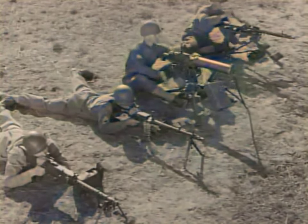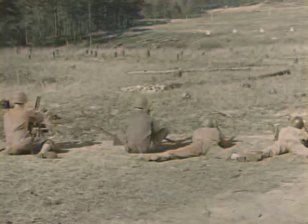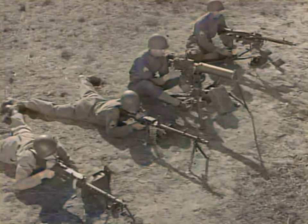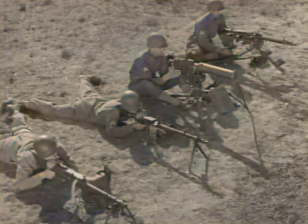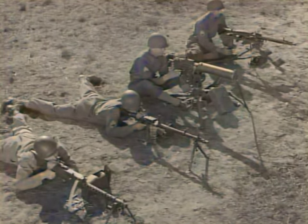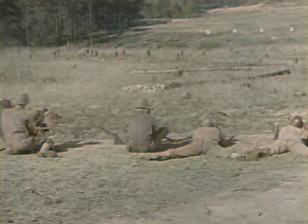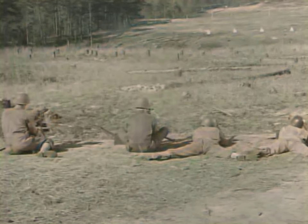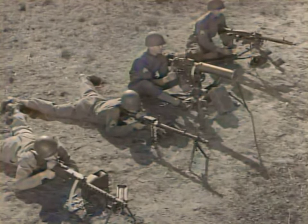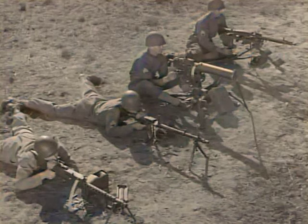Here is the backbone of the infantry's firepower. Machine guns. When your target is out there 300 yards away, accuracy really counts. In this test, each weapon will fire 30 rounds. First, the American Light 30 on the bipod. Next, the American Heavy 30 on the tripod. Now the German 34 on the bipod. And last, the German 42 on the tripod.